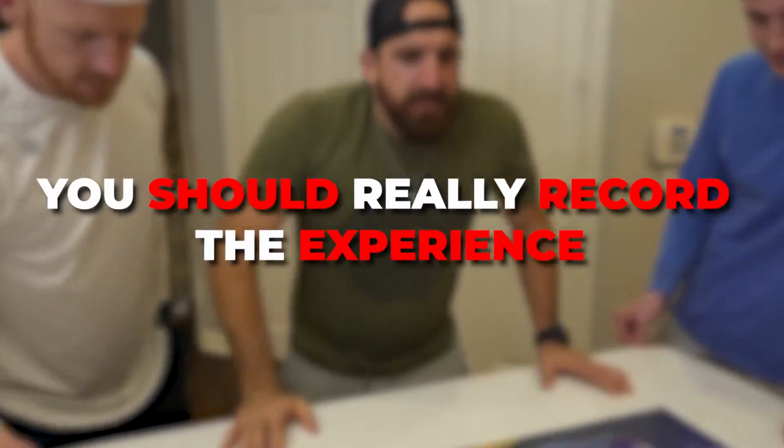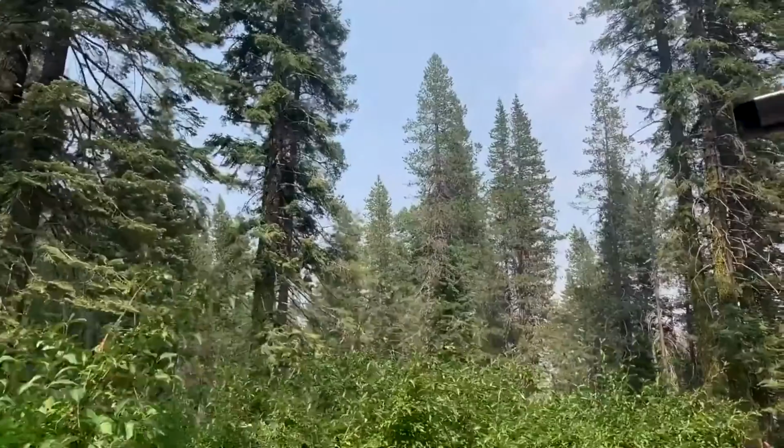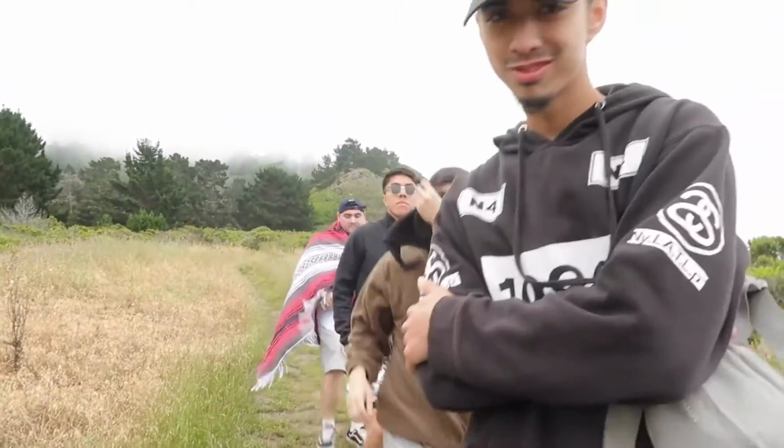You should really record the experience. Depending on where you're going, you might encounter animals and plants that you'll never get to see again. We think it's worth preserving those experiences in every way you can. Plus, you can show them to your friends later. It'll be quite the flex.